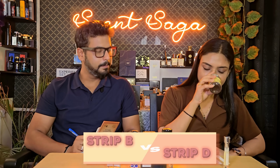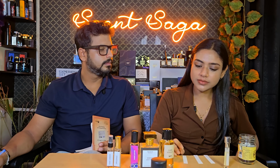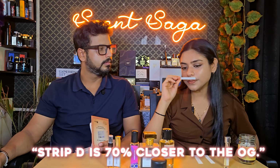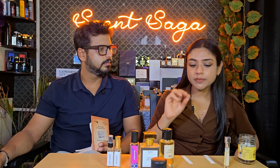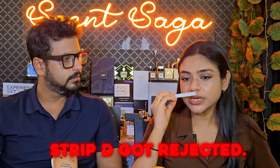So now it's going to be B versus D. This is nice. It is around 70% there with the original one. But I still feel that B is a little bit closer to the original one. So D gets rejected, but it's a very close rejection. To be honest, a close rejection. I like the smell also, but it has a little bit of a different element to it.